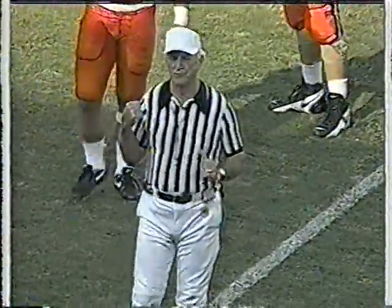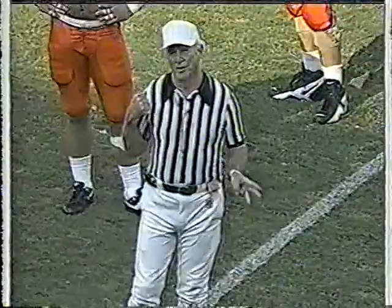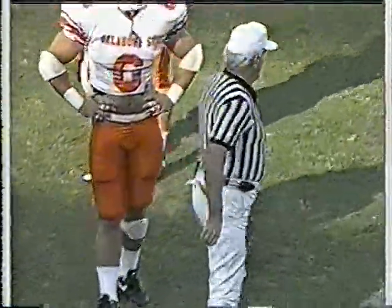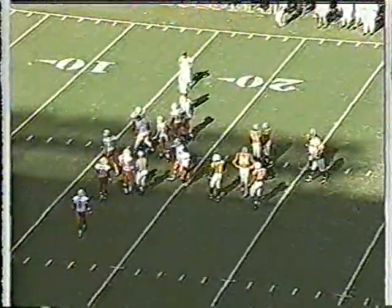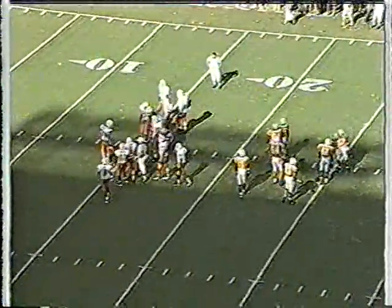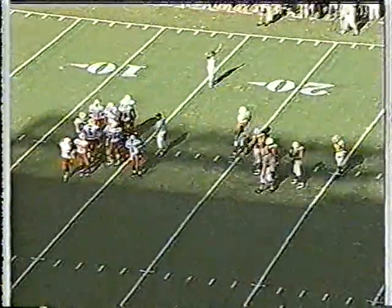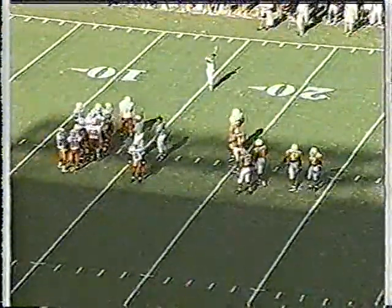I don't understand this rule yet. Substitute did not leave the game within 3 seconds time. 5 yards offense. Jimmy Harper explains it. It's a discretion of the referee, isn't it? Yes, it is. Oh, okay. There's a span of 3 seconds or something like that when the player has to get out of there.